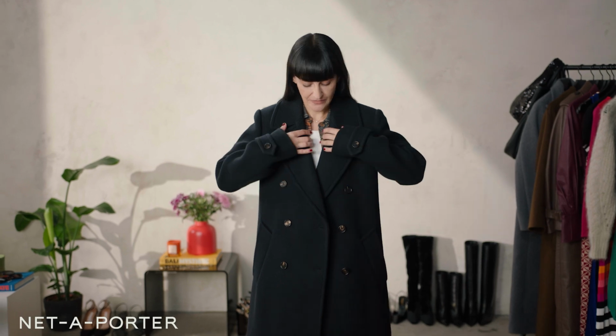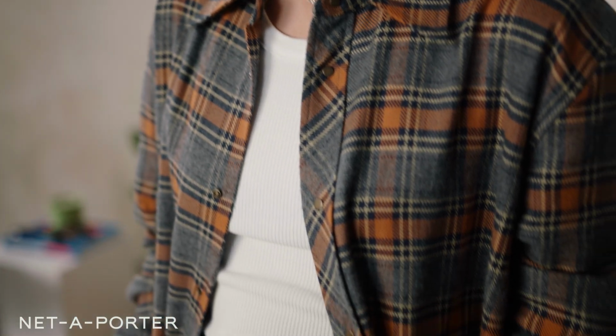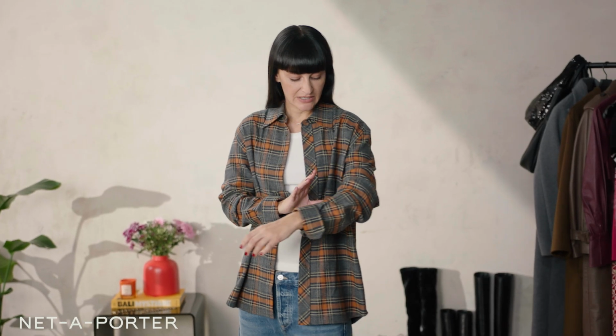And now for my next trick and the next trend. If I take the coat off, I'm basically Kate Moss at Bottega Veneta. It's completely uncanny, I know. Her jeans, top and plaid shirt were made of leather, but this is a more everyday version of that. I love a plaid shirt, who doesn't? This one is by Petr Petrov and feels amazing.